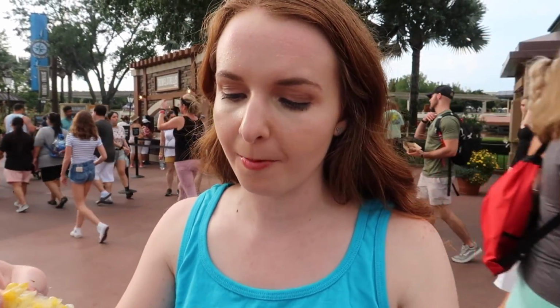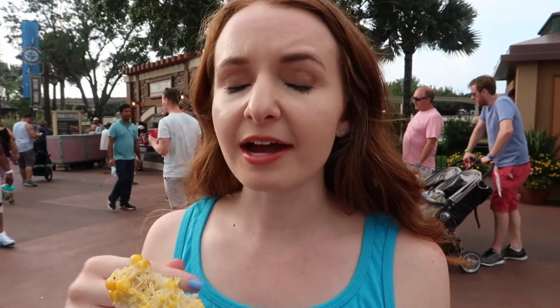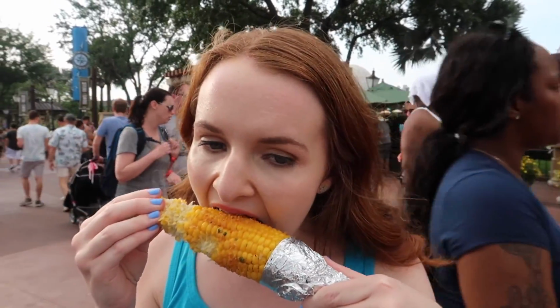Wow, that is so good. I see what you mean. It just pops right off. I'm trying to pick up what the flavors are. It has Parmesan, I definitely get that cheesy flavor. Definitely garlic, and it's kind of like a breadcrumb almost. Really good. Okay, first festival item was a success. I would give that a 5 out of 5, hands down.